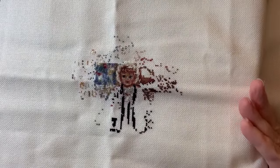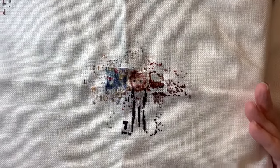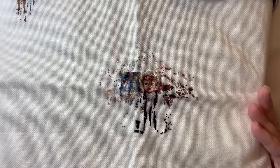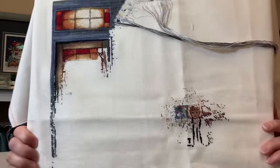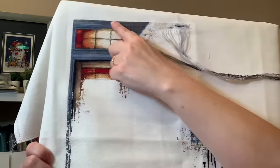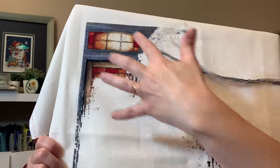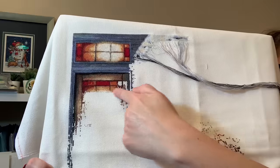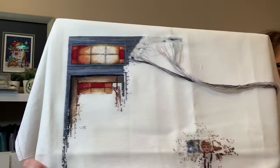I got her face done and then realized, like, oh, this cross-country stitching and filling in is not my favorite. And so I counted up to the top. From here, I counted up and did some work across and made my way over to the corner and then started filling in. I started doing diagonal stitching and then I stopped and filled in, started filling in the door, and then I started. So, I don't know.